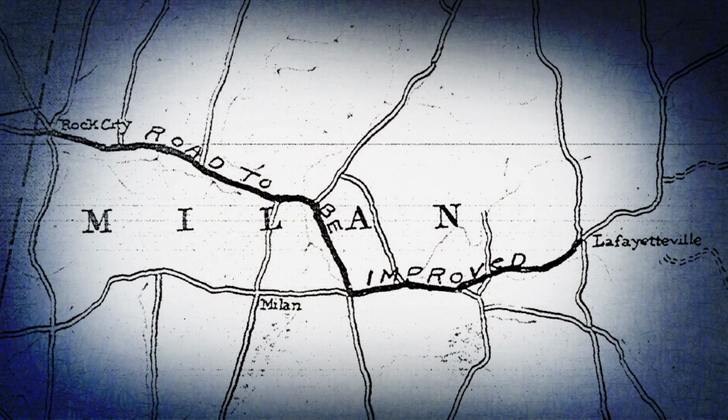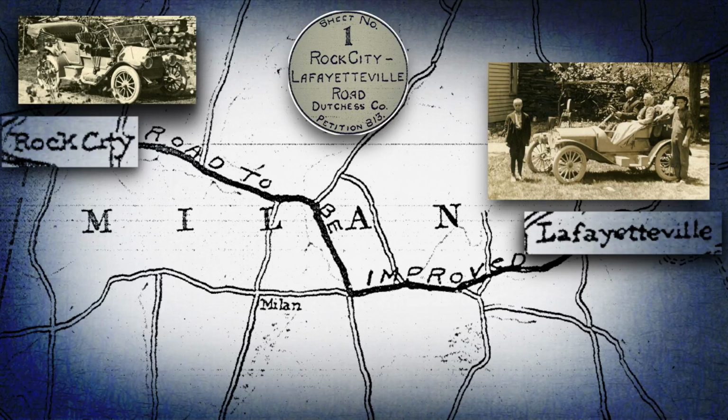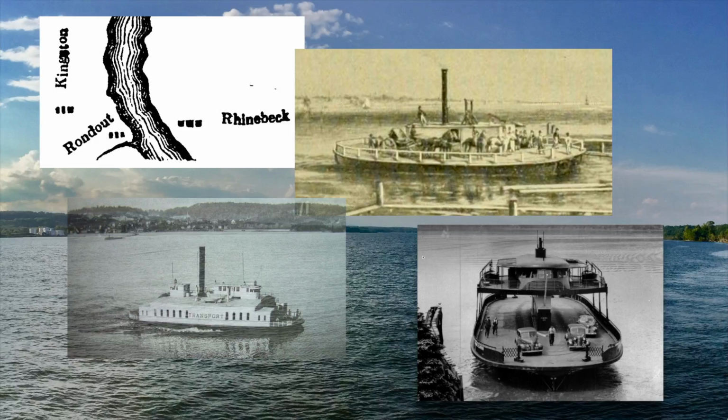Given demands at the dawn of the age of the automobile, the focus on road improvement started shifting north by 1910, away from the 4-mile mountainous area, and the pressure to develop this northern route only intensified after World War II. Ferries had operated right at Rhinebeck for over 200 years, up until 1957.